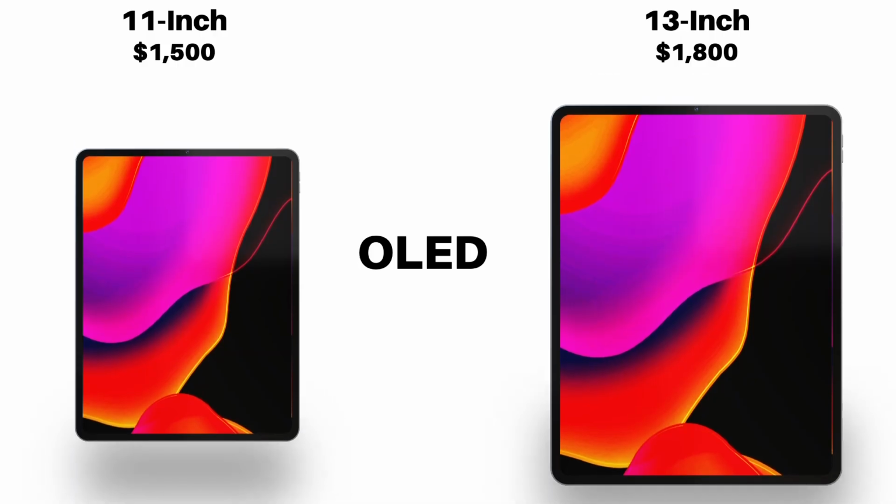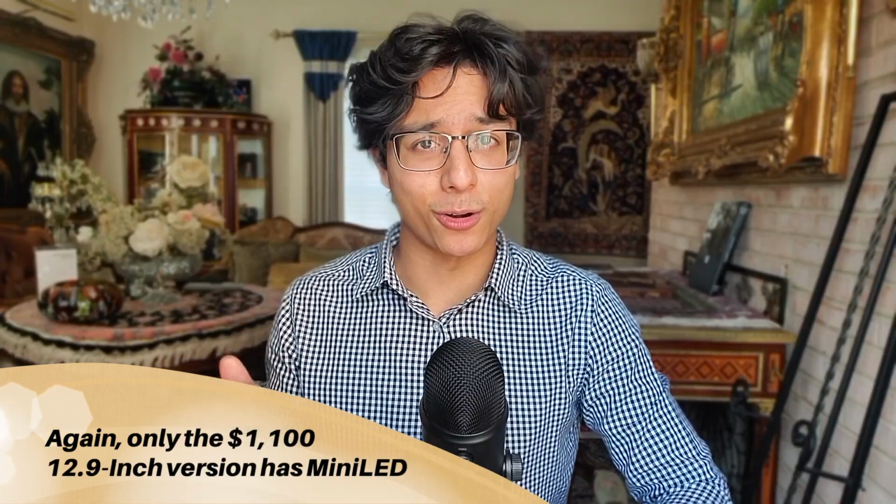But for the most part, it really depends on the user's eye. How keen are you at finding those differences? For most people, the difference probably isn't that noticeable, especially not $1,500 noticeable or 2 times the price of the current 11-inch iPad Pro. Which leads back to my thoughts of this iPad Pro. Who is it really for?